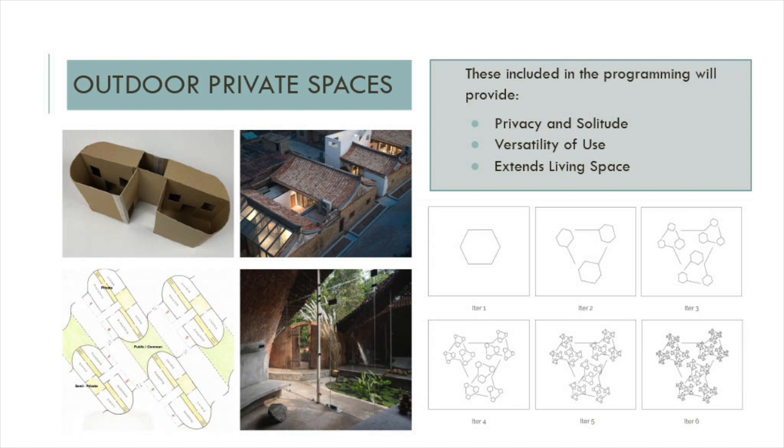By having these as a component of the overall programming, individuals and/or families can have a sense of privacy and solitude. It can also offer individuals versatility. These spaces can be customized to suit personal preferences, whether it'll be transformed into a garden, a meditative space, or a space for socialization and entertainment. Overall, it will serve as an extension of one's personal living space.